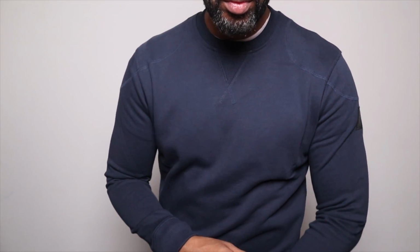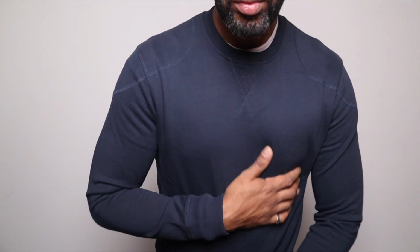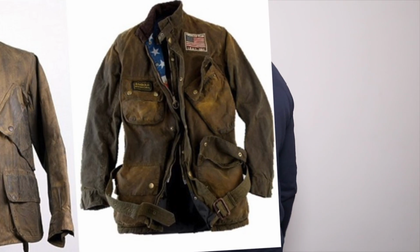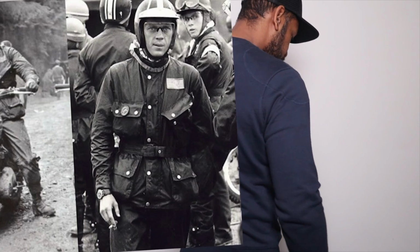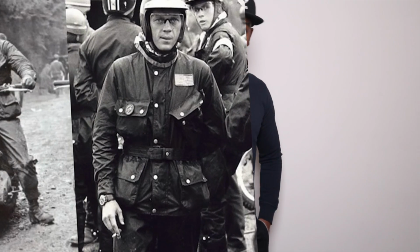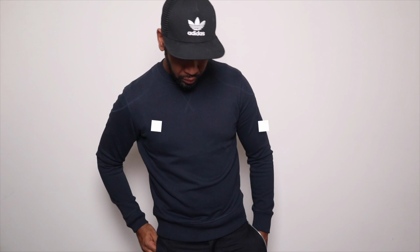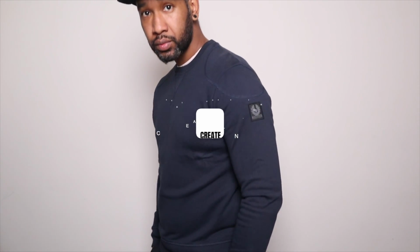Now, an interesting bit of information on Belstaff. In 2006, a determined bidder paid more than $32,000 at an auction for an old waxed cotton motorcycle jacket once owned by the late actor Steve McQueen. By the time of the McQueen auction, Belstaff had come to epitomise a certain sort of sporty British elegance and was well on its way to being a bona fide luxury brand.